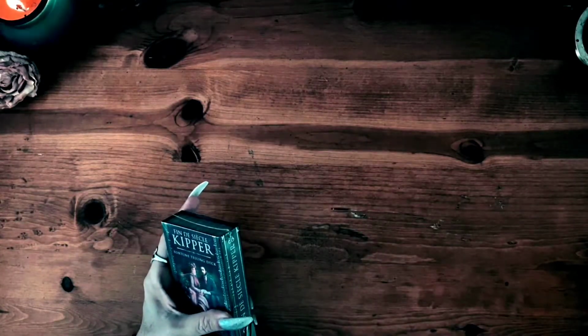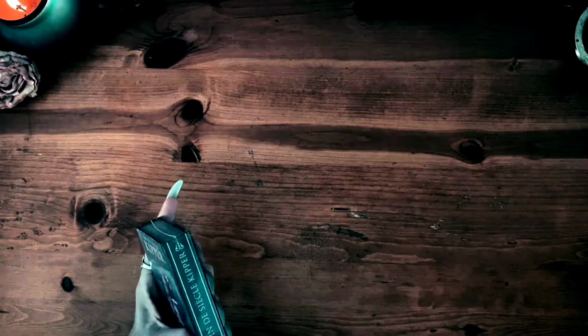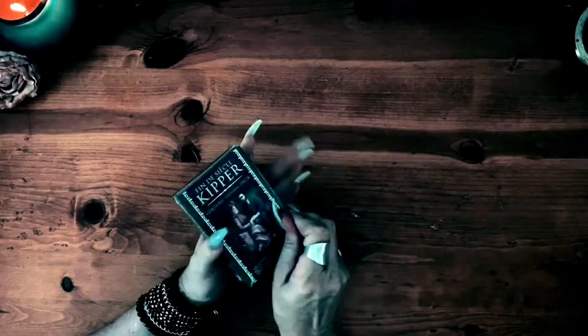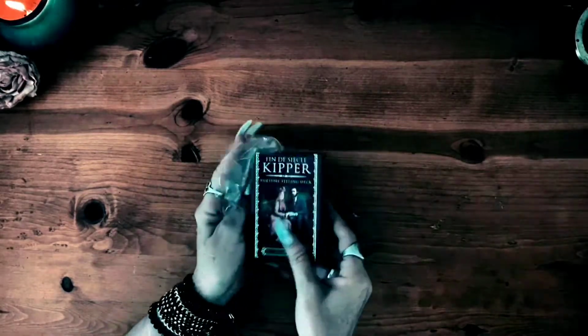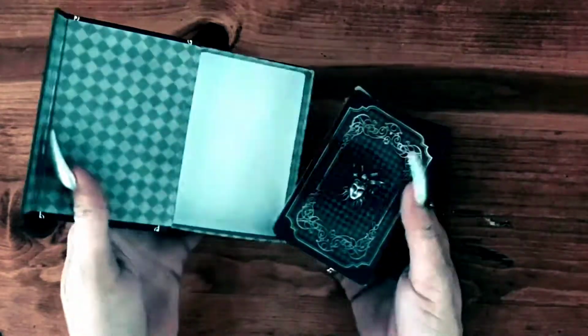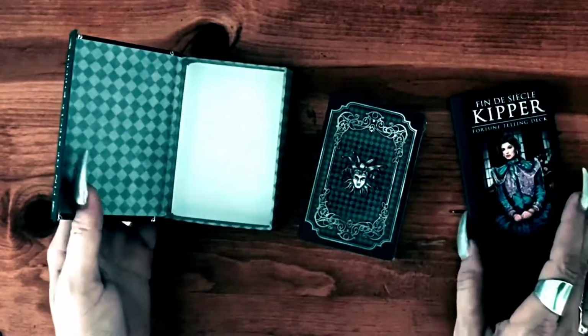I'm not going to even attempt to pronounce the first name, but this is the Kipper deck. The reason I purchased this deck is because I had actually seen it used in other readers' channels, and I absolutely fell in love with it. Now, I love this part of this box. It has the magnetic close lid.